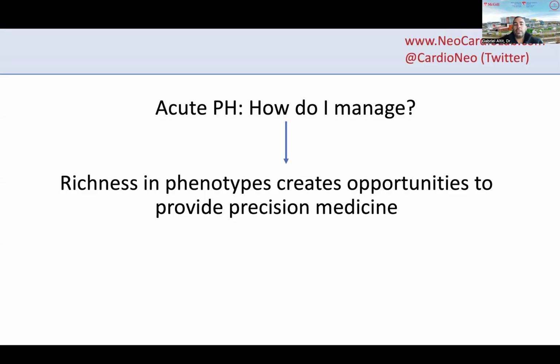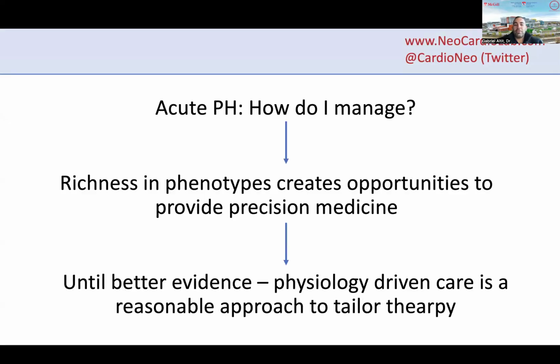Well, I think I look at the phenotype and try to provide some precision medicine. And until better evidence, I think physiology will help drive the care to a reasonable approach to tailored therapy. Now, remember that preterm infants are very immature infants and they may not respond exactly the same way.